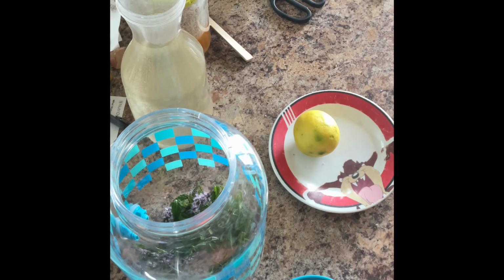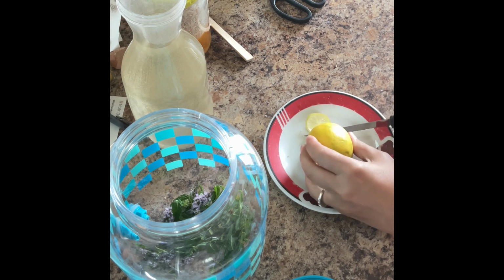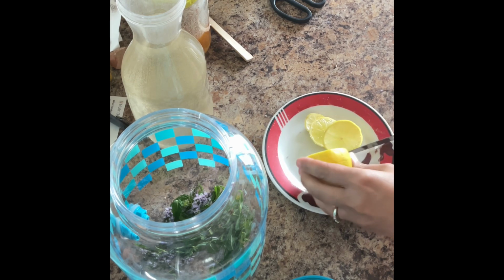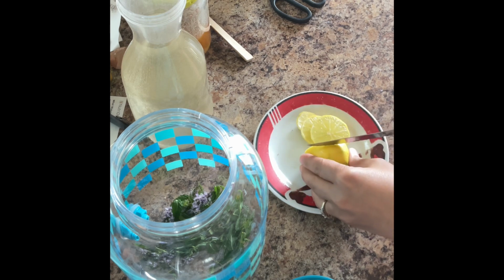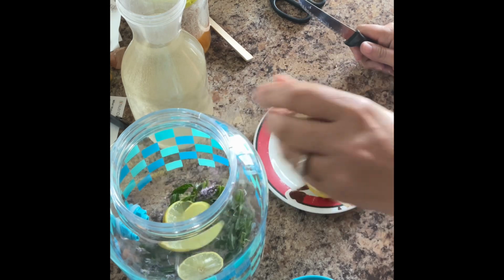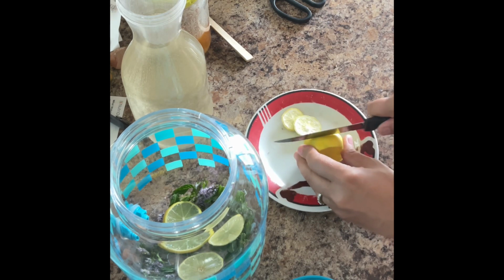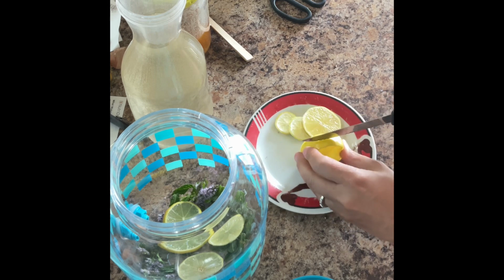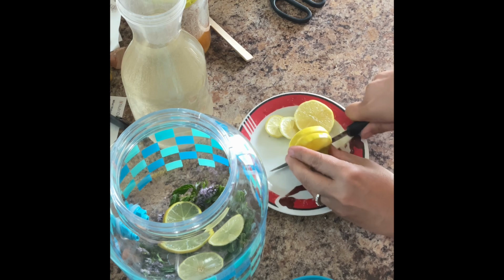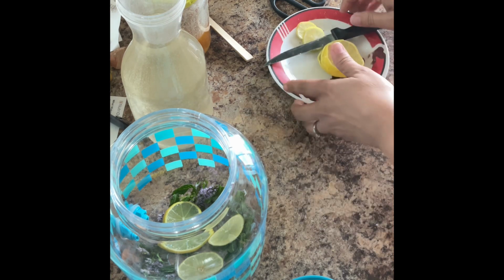And this is actually a lime. Did you know that ripe limes are yellow and they have a milder flavor? Yes, according to my son. But this was a lime and it didn't turn yellow, and it's yummy. So I put about 3 slices in there. You could cut them in half also, and then I sliced the other 3 up and I put them in my fridge for the next time I make water.